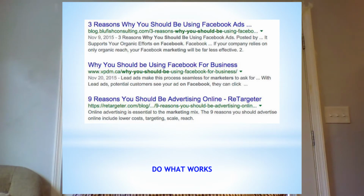What works for one corporation may be a huge waste of investment for another. Most importantly, if you don't feel comfortable doing something, it's not going to work well for you or your audience. So if you read something and think, that's not right for me, just skip it.